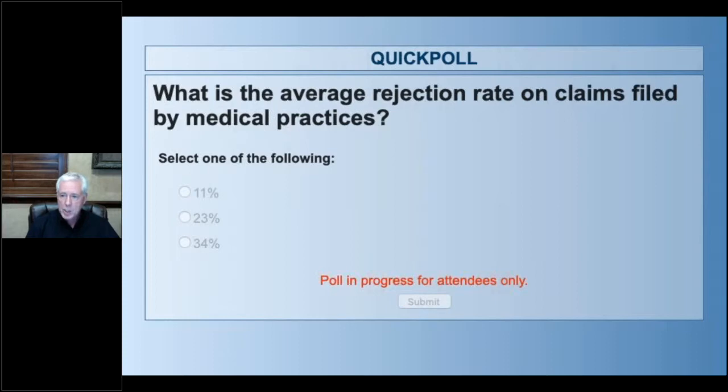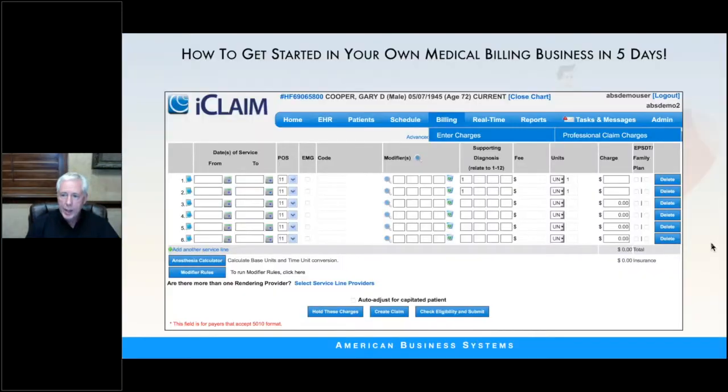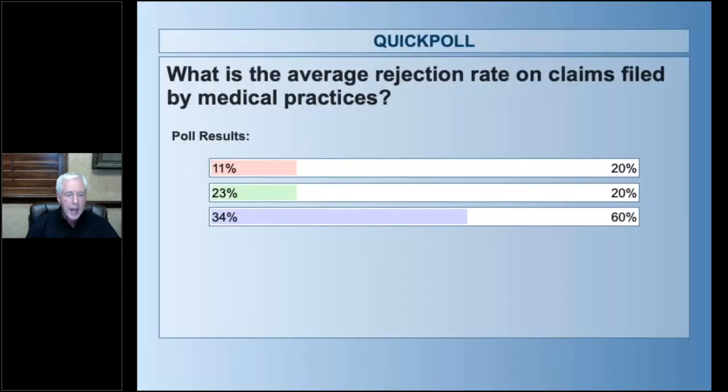Okay, it looks like everybody has stopped. I'm going to close the poll right now, and I'm going to share that result with you on the screen. Most of you got it right. It's 34% of claims submitted initially are rejected.